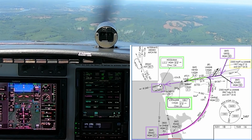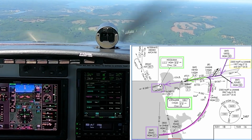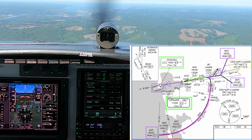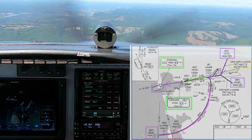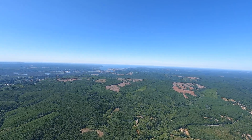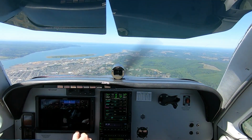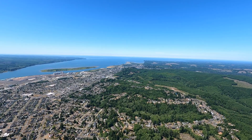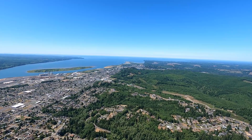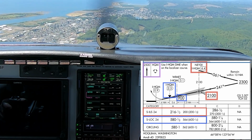When the final approach fix becomes the active waypoint, the system automatically switches the CDI to green needles to track the localizer and glide slope. Now watch the autopilot make subtle adjustments to track both lateral and vertical guidance toward the runway.